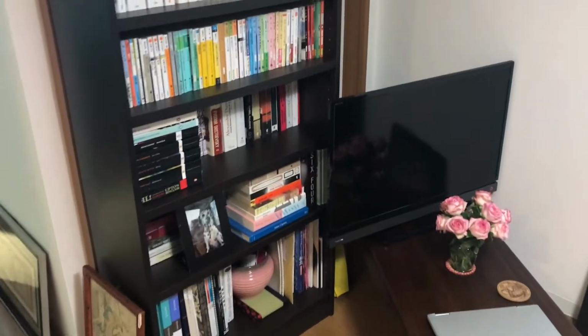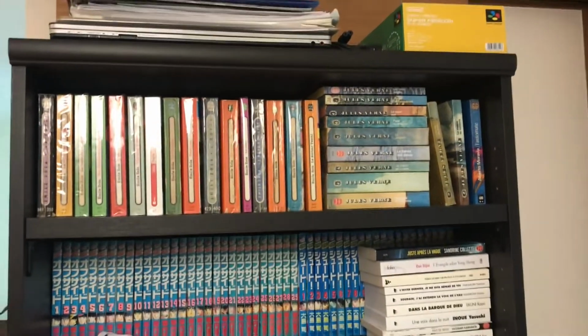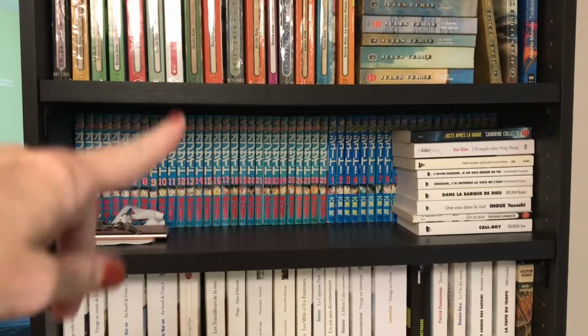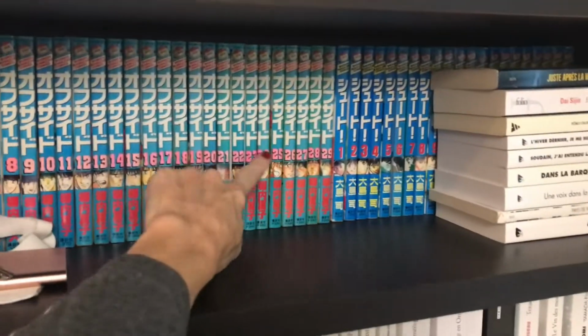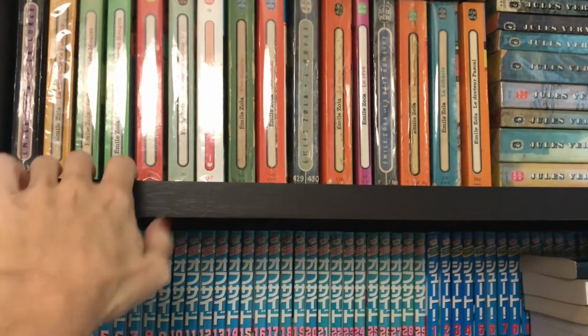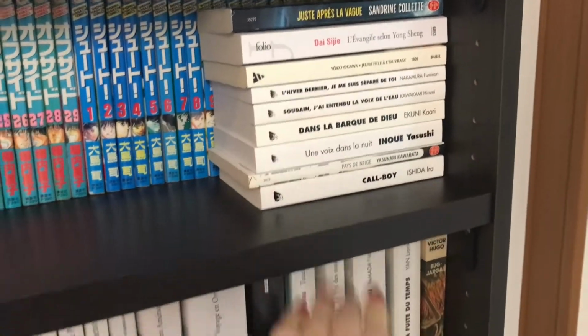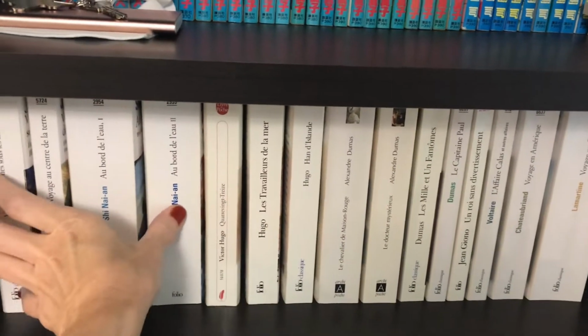So I don't know, unofficial bookshelf tour. All my shelves are double stacked. In the back of these, it's all my soccer manga series. And then here I have all my Émile Zola books, my Jules Verne, French TBR. Here's also French TBR up until here. These I've read.